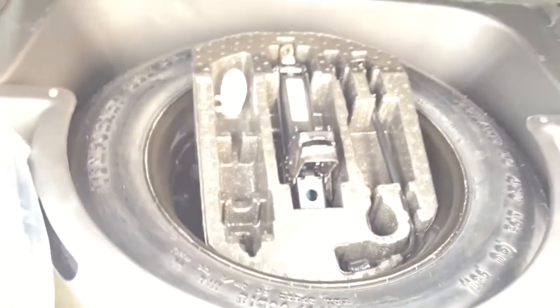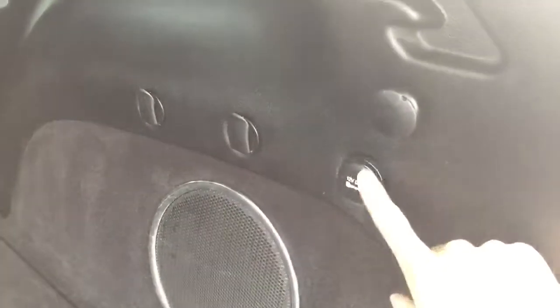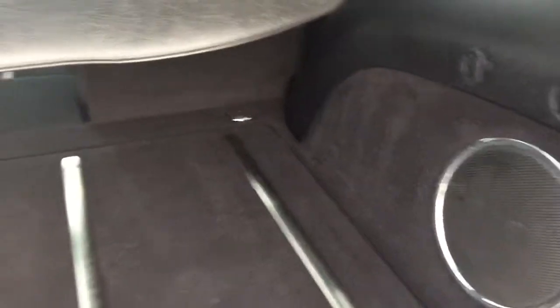And you have a compartment down in there for storage. This does pull up, and there's your spare tire underneath there as well. And on this side, you do have a 12-volt plug and a nice big speaker.